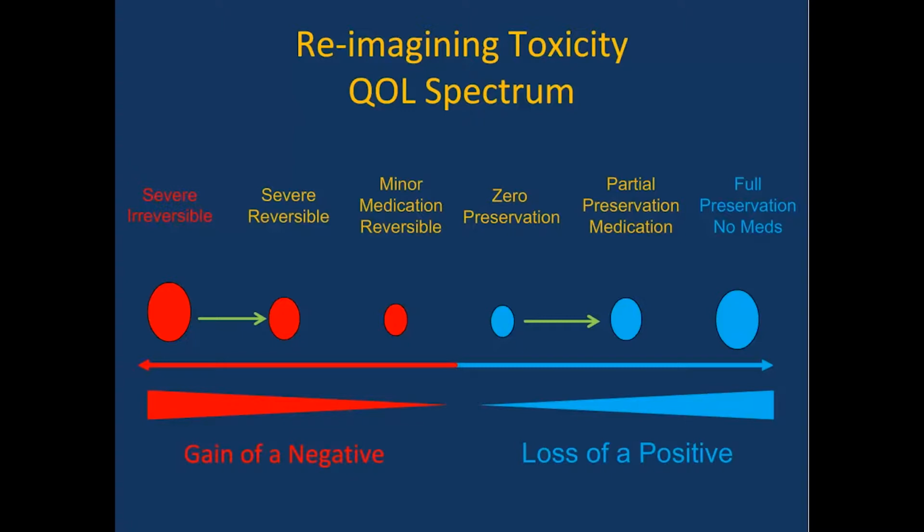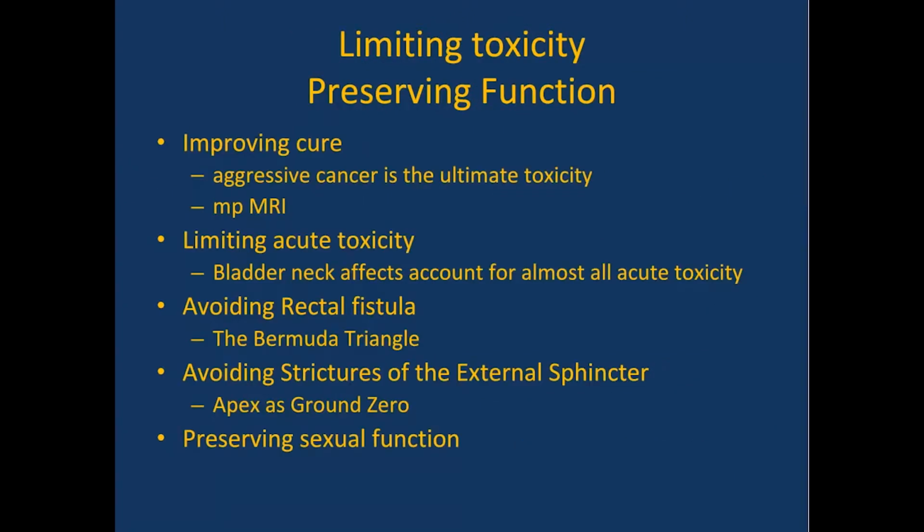That is not a disastrous complication as I knew it early in my career. And so what does that do? Somehow they limited dose, and they didn't do a long segment of something, and they didn't create a problem that's not reversible. Same thing here. We'd like to move from zero preservation to some modest preservation that a man can work with. Doing that is a separate matter, but we'll go through it.